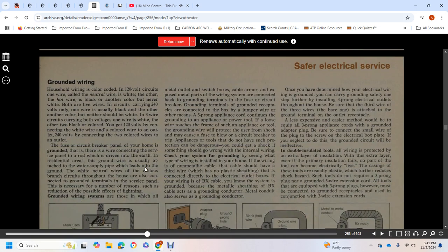Grounding wire. Household wiring is color-coded. In the 120 volt circuit, the one wire called the neutral wire is white, and the other, the hot wire, is black. Another color, never white, may also be used for live wires. A live wire is either black or another color, but never white. Both are live wires in circuits carrying 240 volts only.